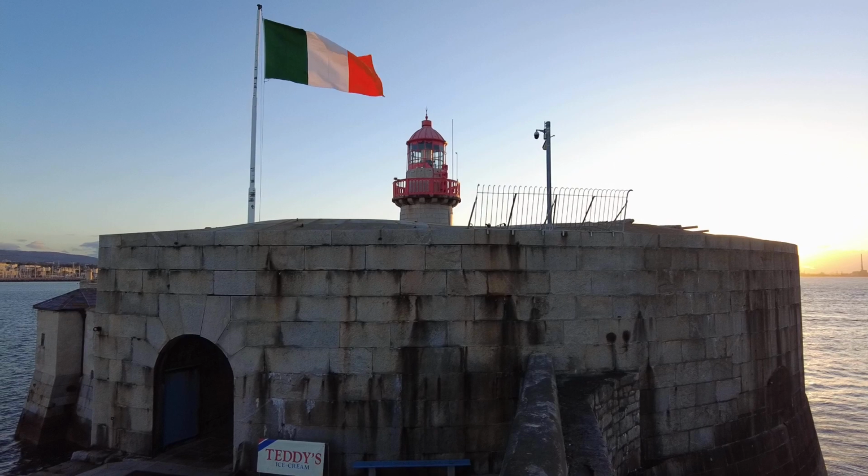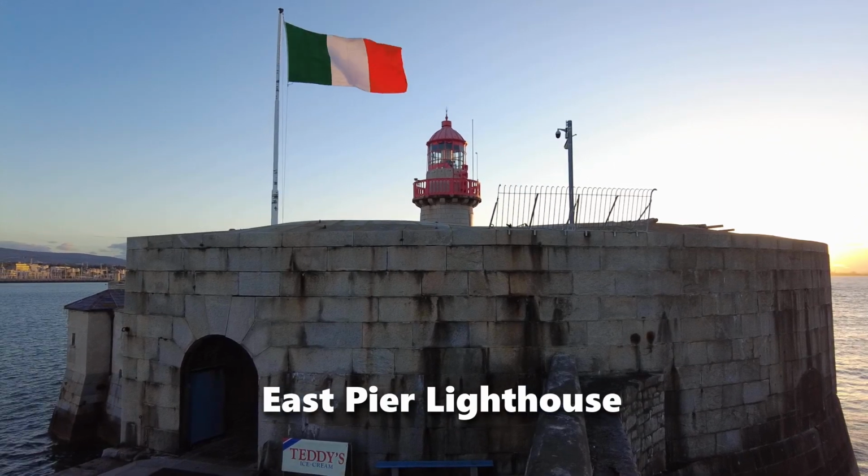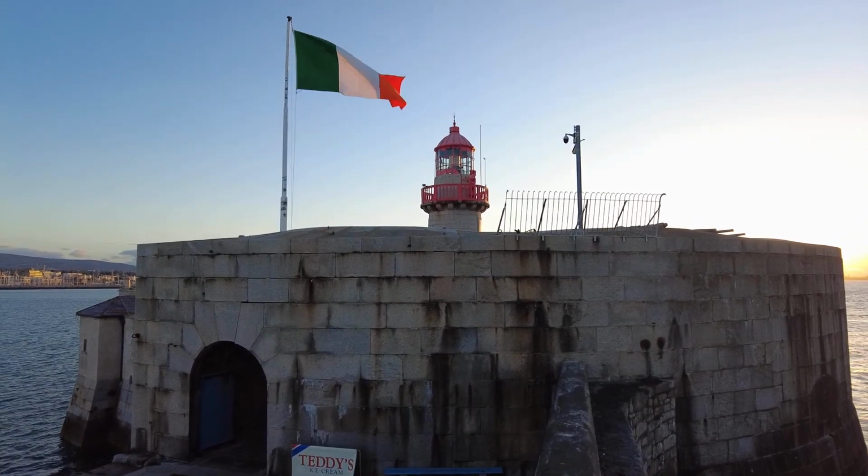That's the lighthouse at the far end of the East Pier, and that's the Irish tricolour flag waving in the wind.